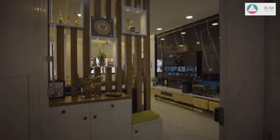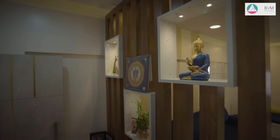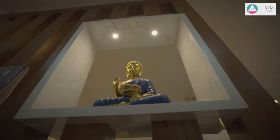Coming to the foyer area, we have created a see-through partition with shoe rack with sitting and have decored with artifacts that acts as a console too.